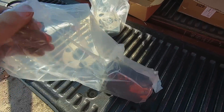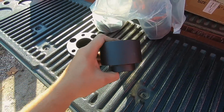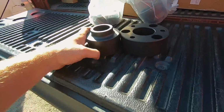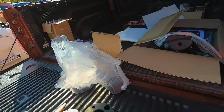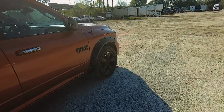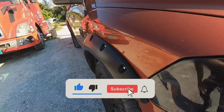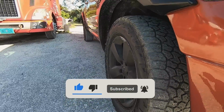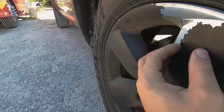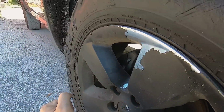They seem a little bigger, but they say the back ones only raise the truck 2 inches, though I'm not really sure about that. But yeah, I had to get this leveling kit for a couple of reasons. The first reason is this truck came with these fender flares, and they do not match these stock wheels. The stock wheels have some plastic dip on there. Some kid owned this truck or something, I'm not really sure, but it's not the prettiest thing.